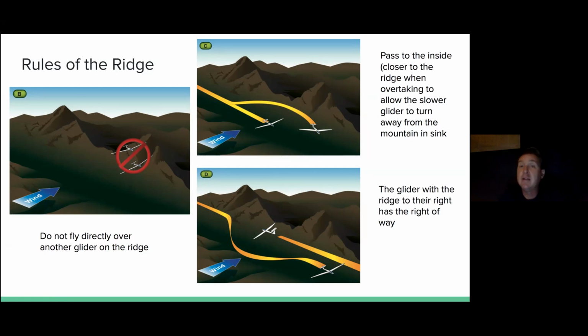There's several really important rules to follow when we're ridge soaring, and it's very important that all soaring pilots understand this completely because there's no time to second guess this. As Jeff said in his previous presentation, we don't want to fly directly over or under another glider because it can be almost impossible to see a glider below us, and there may be something unexpected where we can't maintain the separation that we need.